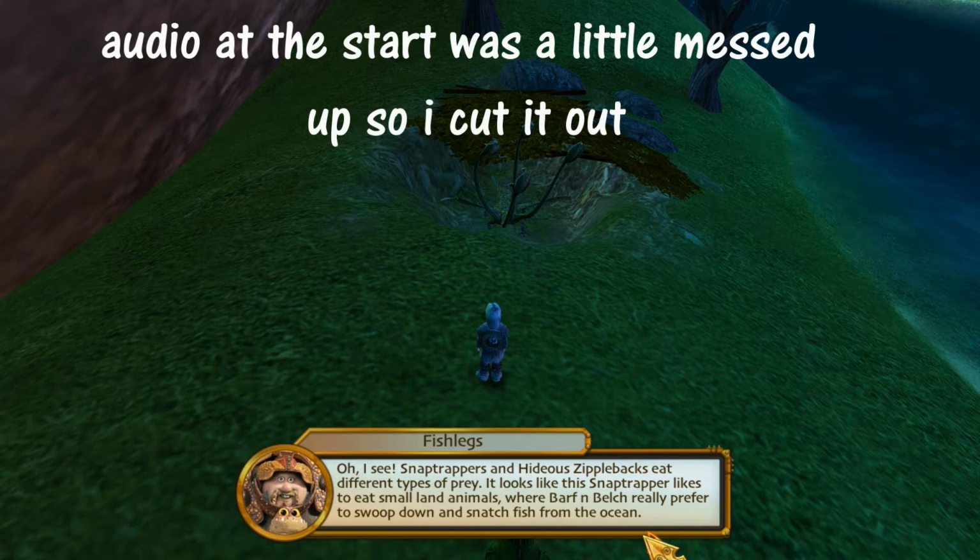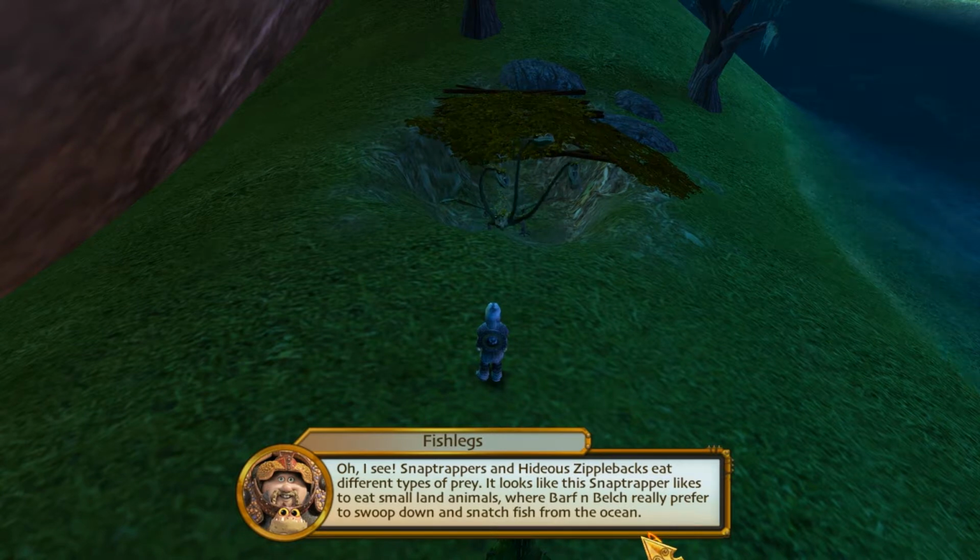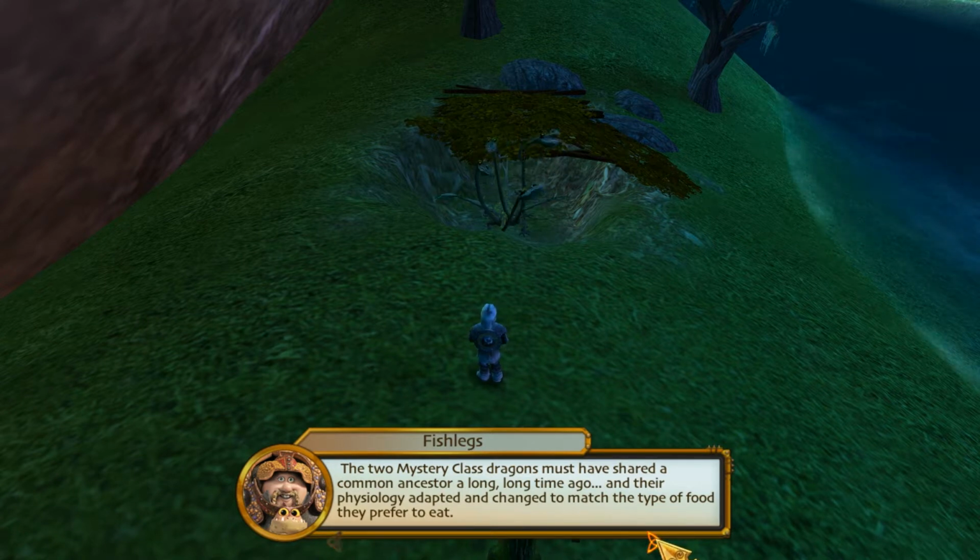Oh, I see. Snap trappers and hideous zipperbacks eat different types of prey. It looks like the snap trappers like to eat small land animals, where Belf and Barge really prefer to swoop down and snatch fish from the ocean. The two mystery class dragons must have shared a common ancestor a long time ago.